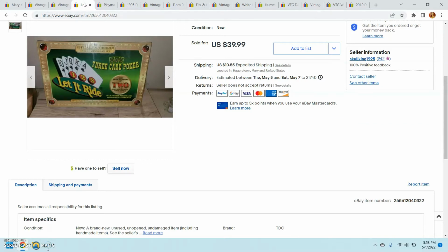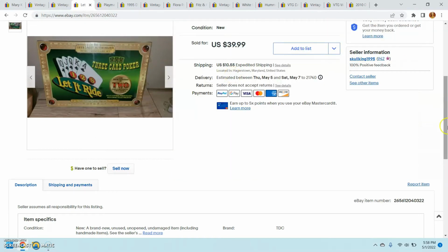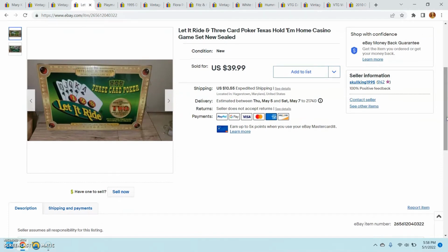So this next item is a brand new game called Let It Ride. It's a 3-card poker game. And I've had this, I think, since pre-COVID, or maybe right after everything started opening up. It's been a while. I don't even think I have the receipt for it anymore. I believe I paid about $8 for it at the Fayetteville Antique Mall, one of my many favorite malls to go to in my area. Like I said, it sat down in my basement for a while. The seal to the game kind of came off in some places, but the game is still brand new, never opened. And I was able to sell it for $39.99 with the buyer paying shipping.